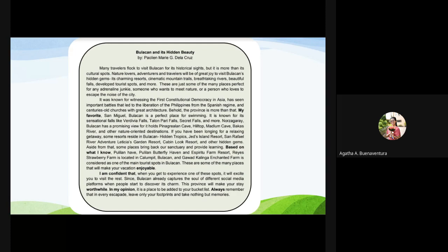It was known for witnessing the first constitutional democracy in Asia, has seen important battles that led to the liberation of the Philippines from the Spanish regime, and centuries-old churches with great architecture. Behold, the province is more than that. My favorite, San Miguel Bulacan, is a perfect place for swimming. It is known for its sensational falls like Verdivia Falls, Talonpari Falls, Secret Falls, and more.